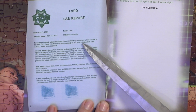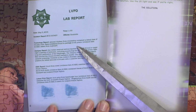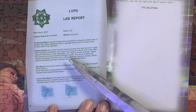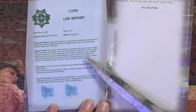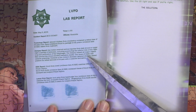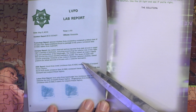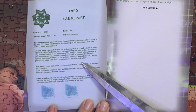Let's read it. The toxicology report. Almond chicken from the countertop contained a lethal dose of prussic acid, same substance found in package of rat poison, evidence item number 1523, taken from the cupboard. Autopsy report. The victim received serious injuries from a stab wound to the upper right quadrant of the abdomen, including puncturing the inferior lobe of the right lung and perforation of the diaphragm. The weapon missed all major organs. Skin around the wound shows hesitation marks. The cause of death was cyanide poisoning. Contents of the victim's stomach, almond chicken, tested positive for lethal amounts of prussic acid, a cyanide derivative.